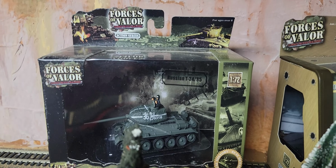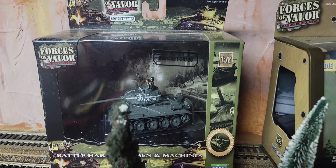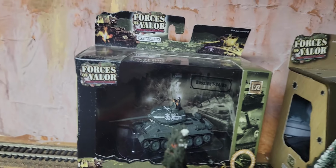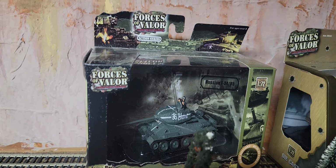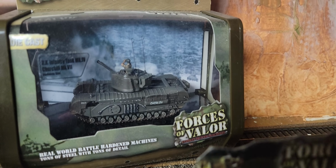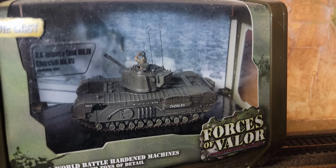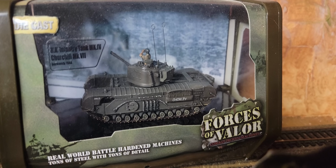Now up here, you have a Russian. Again, this scale is 1 to 72. That's a Russian T-34 85. I guess later in the war, it had a bigger gun. And this one is a Churchill infantry tank, again 1 to 72. A very decent tank, not as big of a gun, but useful in certain theaters of the war.